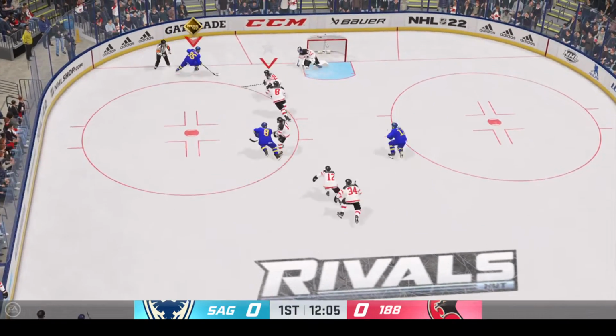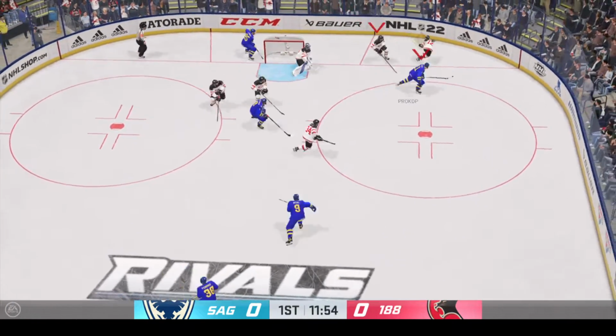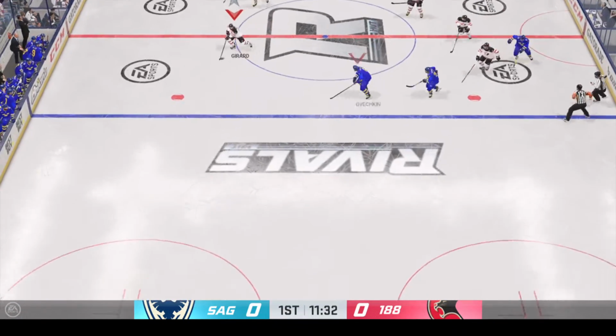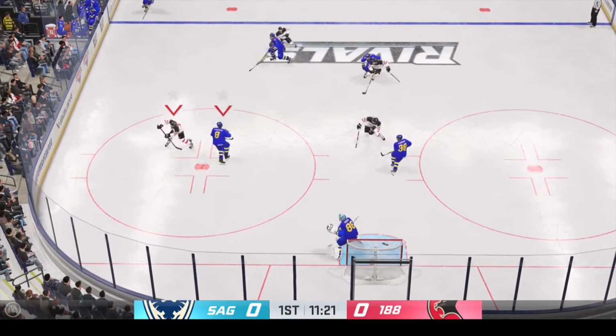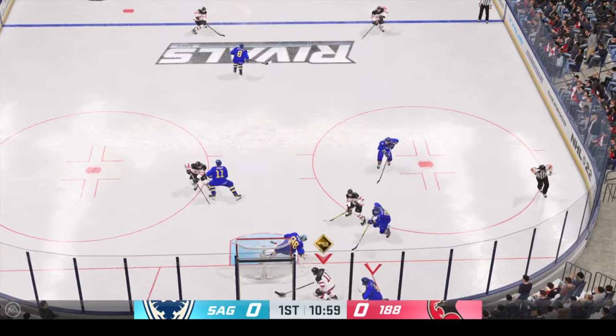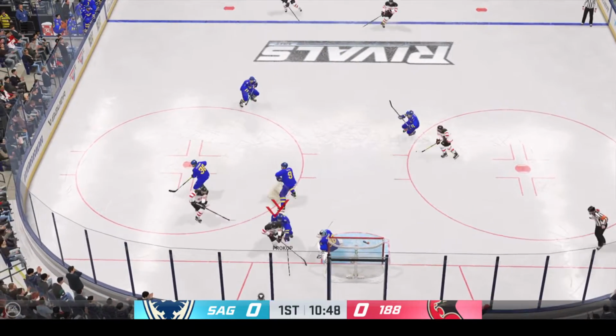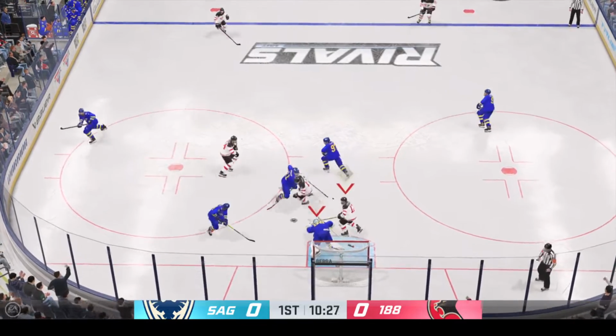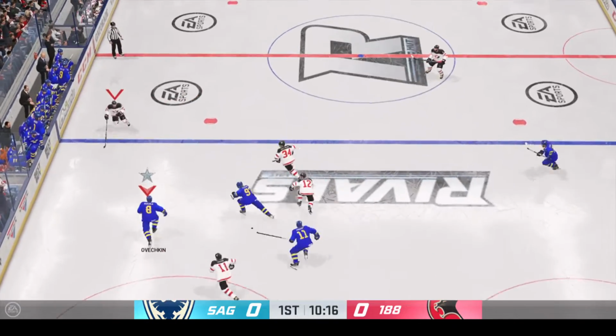Eichel's time is almost done. Tampa Bay's back to even strength. Really aggressive work by the penalty killers. They shut that power play down without any danger. Here he is from the slot. Stopped by the goaltender. And that's poked away. He almost lost it for a second there, but regains control of the puck. And that's a great read to force the turnover.